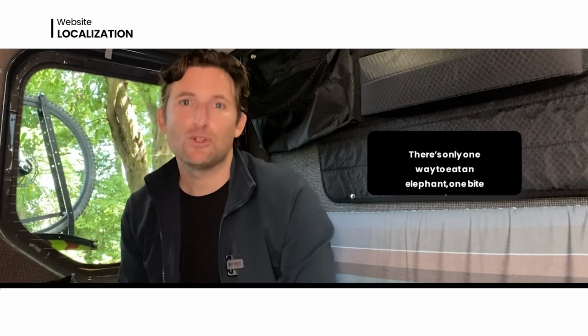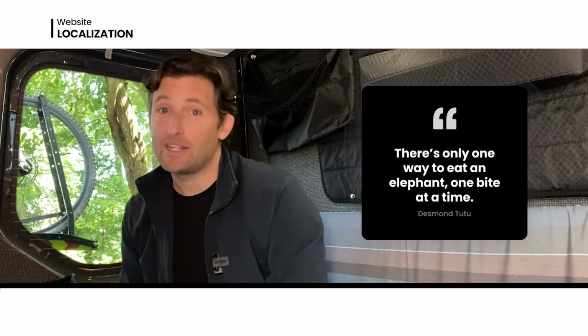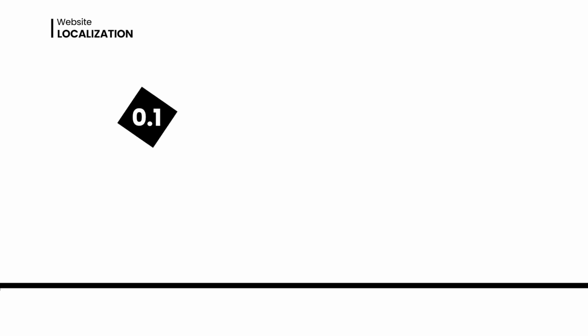But, as Desmond Tutu said, there's only one way to eat an elephant, one bite at a time. Granted, he was probably talking about something a little more lofty than selling products online overseas, but it applies here too. So, let's start the process by making a clear and incremental plan.